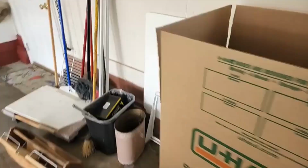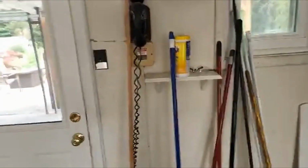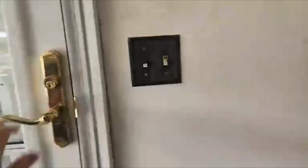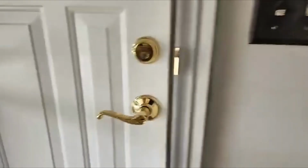Garage came with a couple ladders, really nice ladders. All the windows are nice. There's an extra fridge in the garage. Runs, and yeah, somebody pointed out it's got mustard in it. So this house came with more brooms than I'll ever know what to do with. And yep, let's go inside.